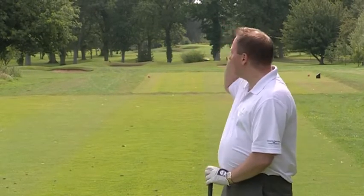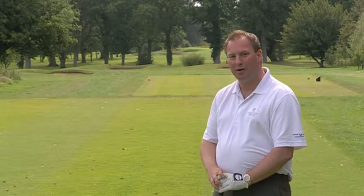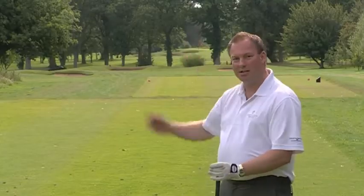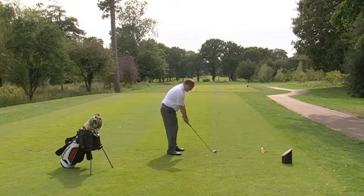People can take a driver directly towards the green, but it takes a very brave person to do that. The trees are very tight together. I'm just going to take a 4-iron, hopefully get it straight down the middle, leaving me about a 9-iron in.